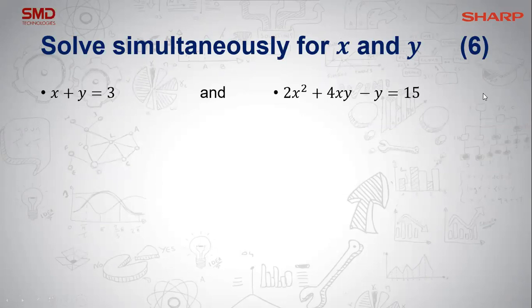Then here we have solve simultaneously for x and y. So we've got x plus y equals 3, and then we've got this big one. So we're just going to take one of these to the other side and make either x by itself or y by itself, up to you. So whatever makes you happy. Here, because I can see there's an x squared, what I'm actually going to do is get y by itself. Okay, because I don't want to square a bracket. So I'm just going to say y is equal to 3 minus x.